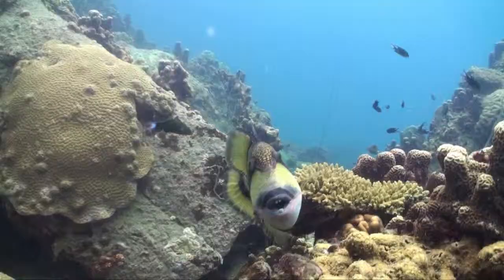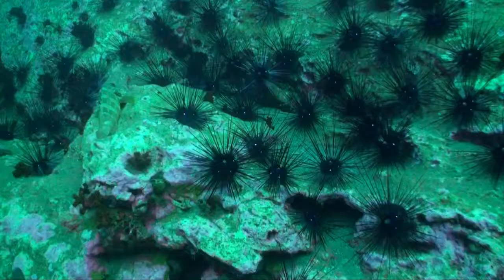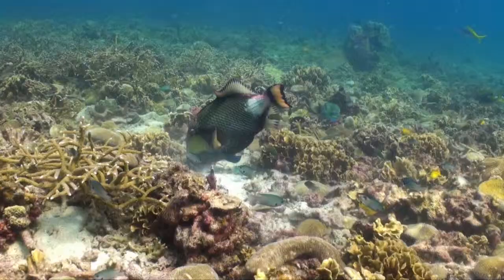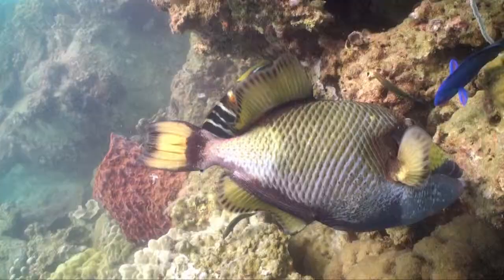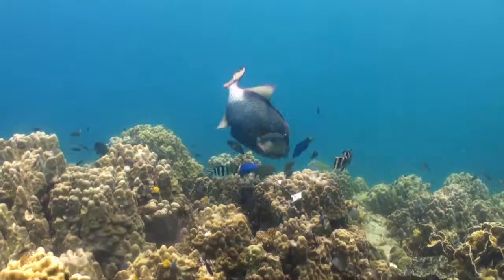The mouth is designed for crushing coral, echinoderms, and sponges. Triggerfish are very helpful as they can break the larger corals, leaving scraps for the not-so-patiently waiting smaller fish. Sometimes, the bigger triggerfish is successful in scaring away smaller fish. Other times, it's just not worth the effort.